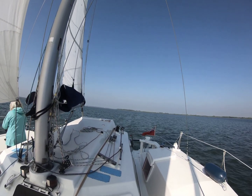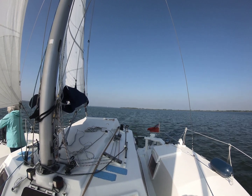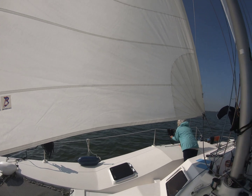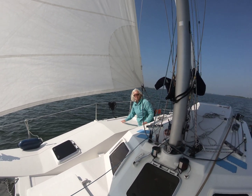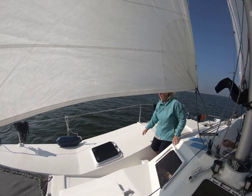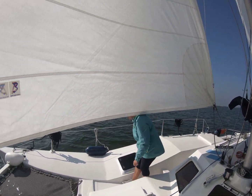Boat is sailing herself at the moment, beautifully balanced, going in the right direction. First mate's getting the lines and things ready for the marina. We've still got an hour or so before that's a problem.